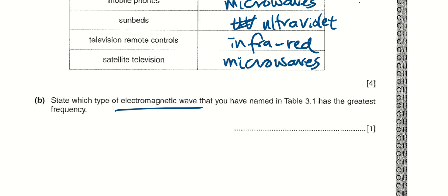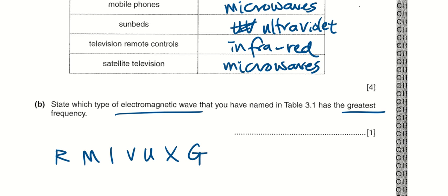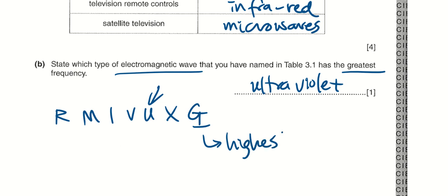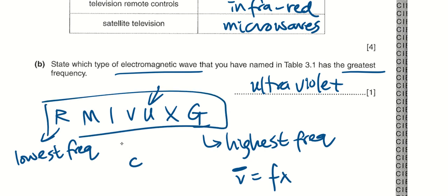State which type of EM wave that you have named in 3.1 that has the greatest frequency. So you have to recall this. Based on your answer, ultraviolet seems to have the highest frequency. Just to make sure that you all remember, gamma has the highest frequency. Radio wave has the lowest frequency. And since they all have the same speed, which is the speed of light in vacuum, c, we use v equals to f lambda, right? If the v is the same for all waves, and if I have highest frequency for here, that means my lambda, my wavelength, will be the lowest. So it will have the lowest wavelength.